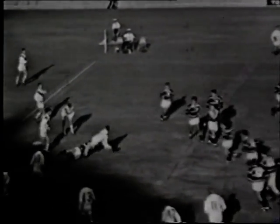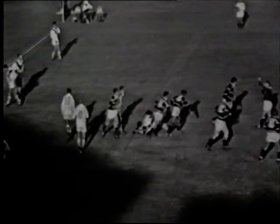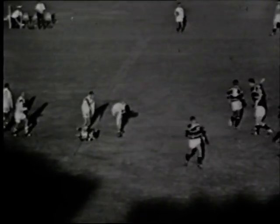And the hooter going for full time. St George still throwing the ball around. And they'll play the ball. The hooter's gone. Langlands. Branson almost through, throwing the ball away. Manly has it. Batty up towards the halfway mark. And that's the match. The match is all over.